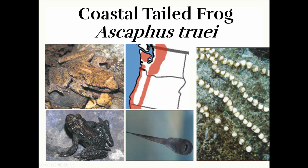Their eggs are quite large, about 1/5 of an inch, and entirely white. They lay them in two long pearl-like strings enclosed in that transparent jelly. They attach them to the undersides of rocks as well, and both the giant salamanders and tailed frogs do that just to protect them and to hide them.